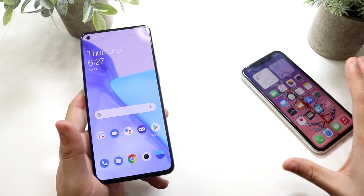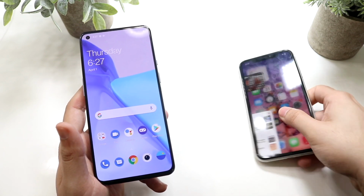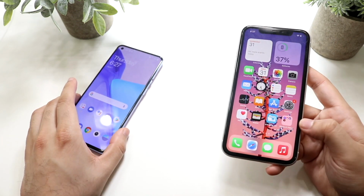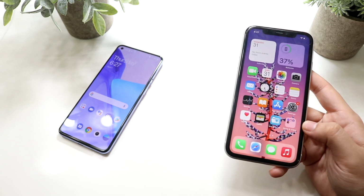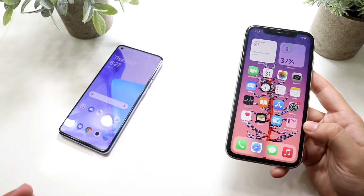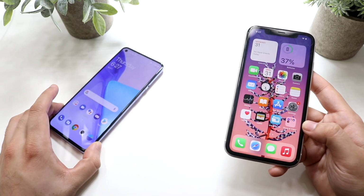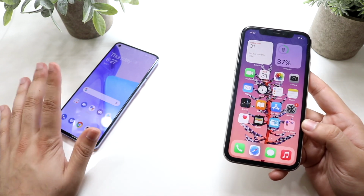But the iPhone 11, for being the budget phone from Apple for 2019, this is a crazy good phone still. I'm surprised how well it was able to keep up against the OnePlus 9, and I feel like I say that with a lot of iPhones, older iPhones compared to the Android side. But OnePlus, I mean, they spent a lot of time talking about this camera. I don't know what they were doing. Like, the back camera is good. The UI is kind of choppy. The front camera isn't all that great, to be honest.